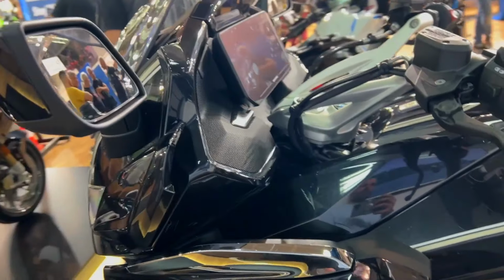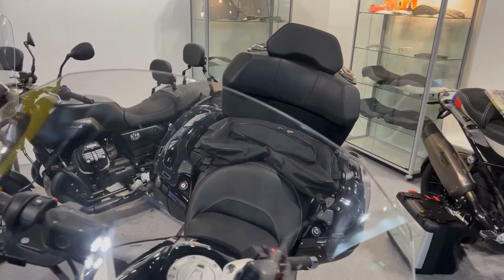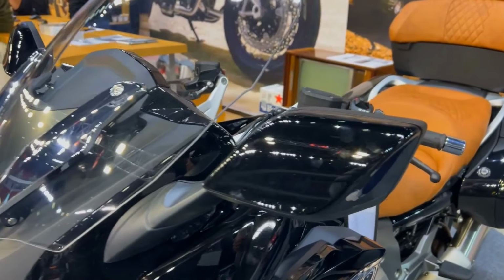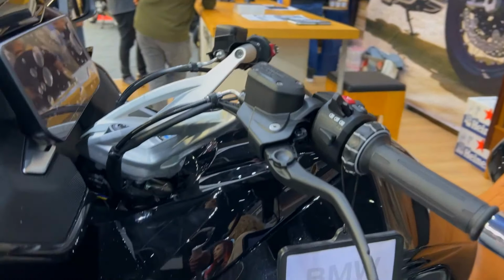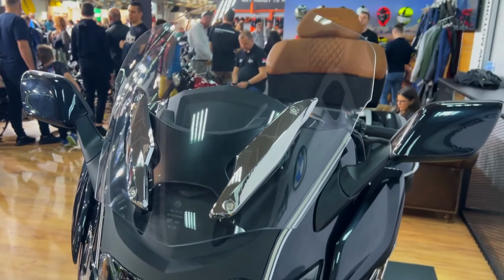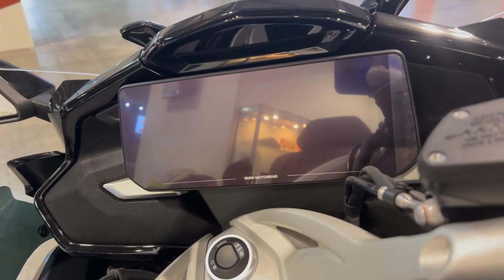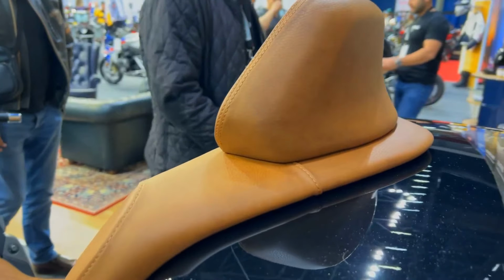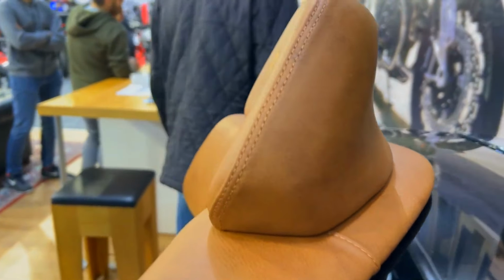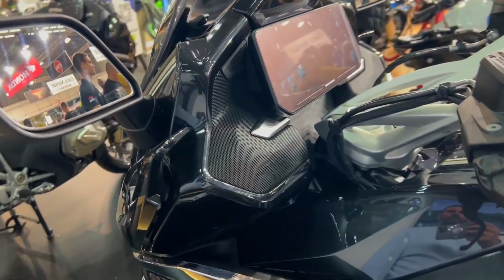Together with the engine, the K1600 GTL's bridge-style cast aluminum frame creates a solid and well-balanced construction. While the rear suspension consists of a cast aluminum single-sided swing arm with the BMW Paralever system, the front suspension employs the BMW Duolever system with a central spring support. This cutting-edge suspension technology efficiently absorbs road irregularities while offering outstanding comfort and stability.